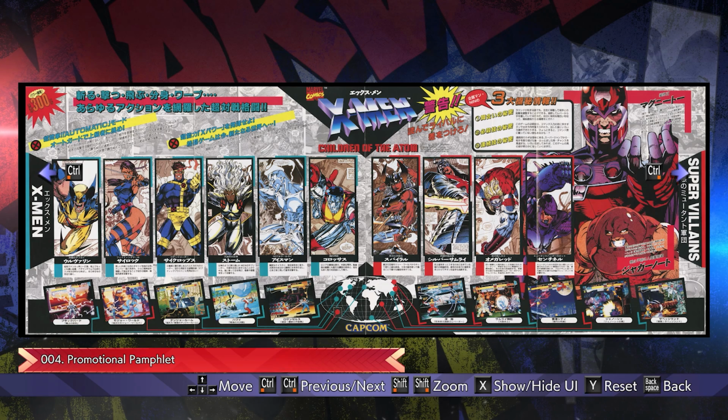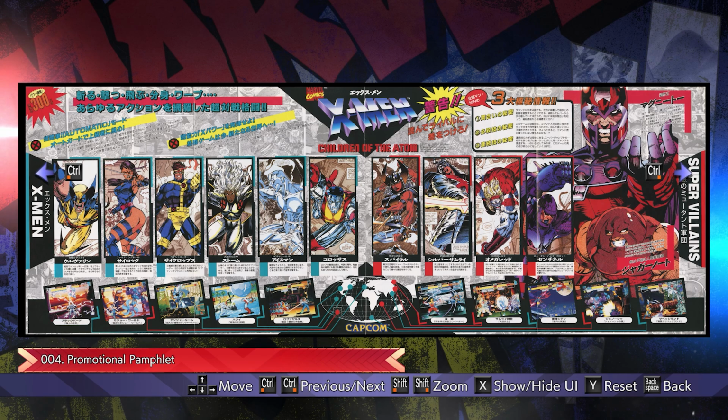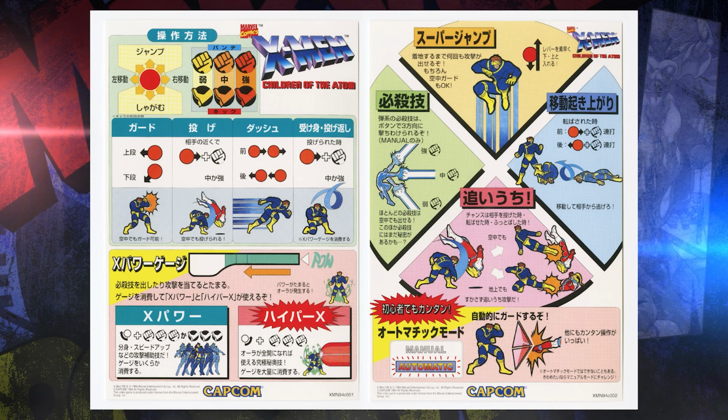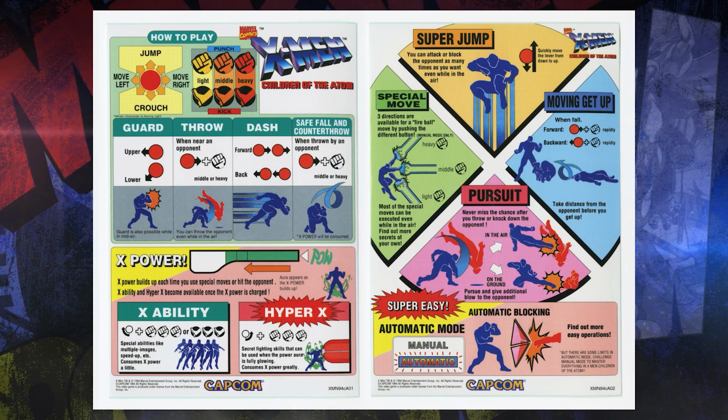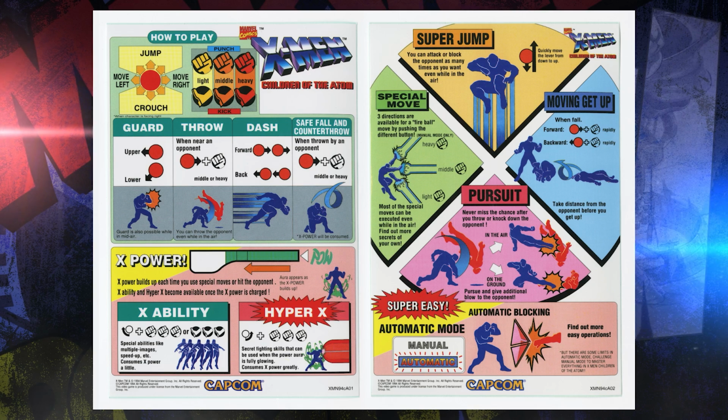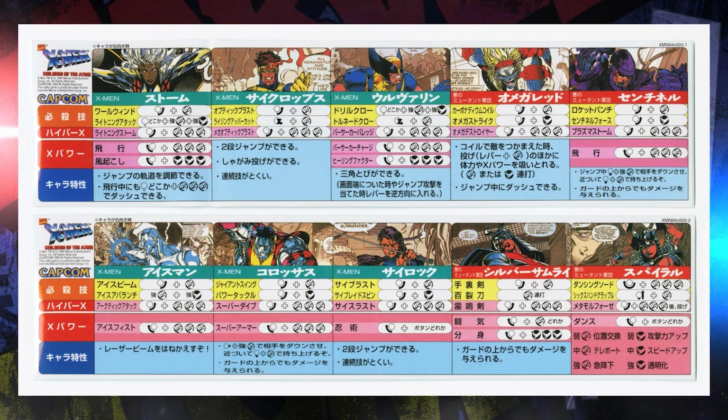There are some interesting nuggets of information in there for die-hard MVC fans, like how the Japanese marquee card for X-Men Children of the Atom featured Cyclops and other heroes, while the US version has them all turned into silhouettes. Nothing is added to the core gameplay with these features, obviously, but the history lesson is appreciated all the same.